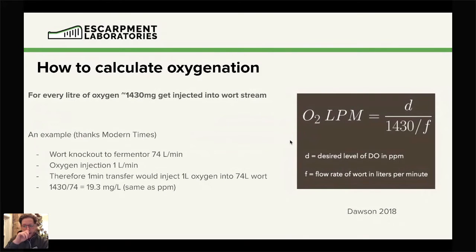How do we calculate oxygenation? There are some formulas. I'm going to keep referring to this Dawson 2018. This is a poster that came from a Brewer Summit conference from a guy named Derek Dawson at Modern Times. He did a small study just to measure and assess oxygenation in their brewery. And it's really, really helpful.